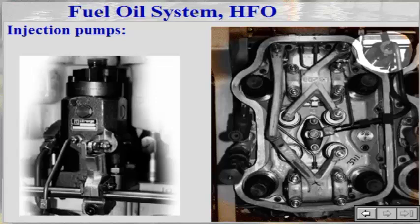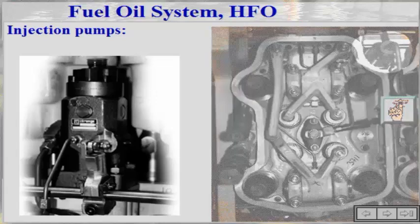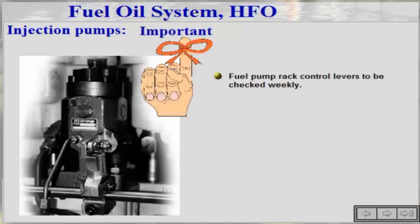All engines running on heavy fuel oil are equipped with a cleaning system for the fuel injection pumps. It is of great importance to check the control levers and fuel pump racks weekly for sticking. Tightening torques for nuts on high-pressure fuel pipes must be inside the tolerance given. Too high tightening may lead to reduced flow of fuel to the cylinders due to narrowing of the pipes.